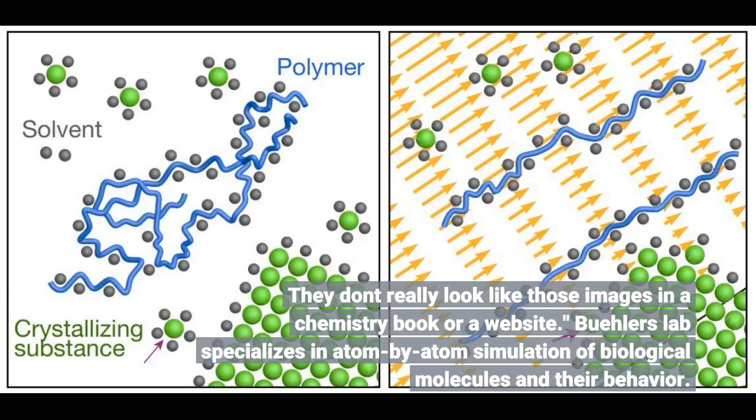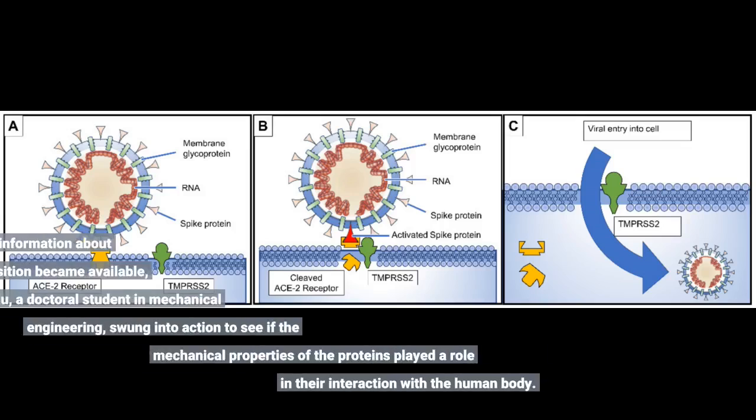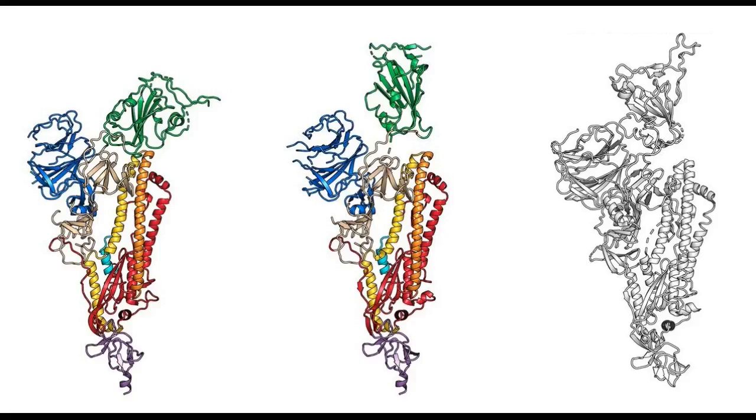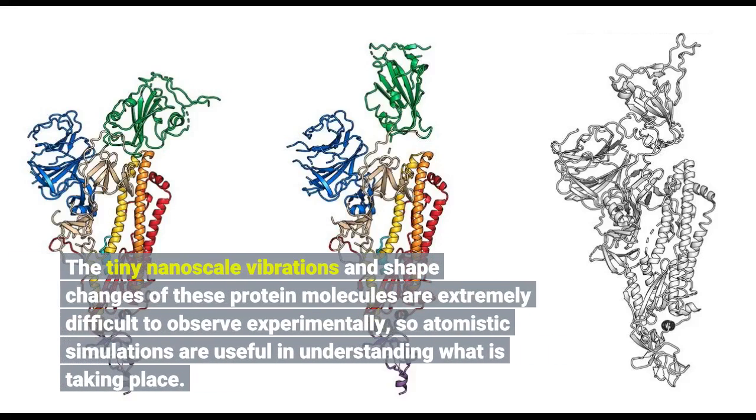Buehler's lab specializes in atom-by-atom simulation of biological molecules and their behavior. As soon as COVID-19 appeared and information about the virus protein composition became available, Buehler and Hu, a doctoral student in mechanical engineering, swung into action to see if the mechanical properties of the proteins played a role in their interaction with the human body. The tiny nanoscale vibrations and shape changes of these protein molecules are extremely difficult to observe experimentally, so atomistic simulations are useful in understanding what is taking place.